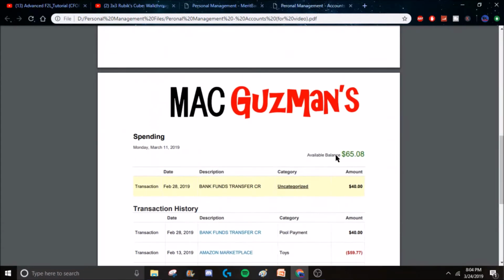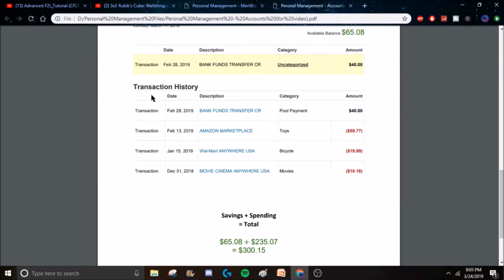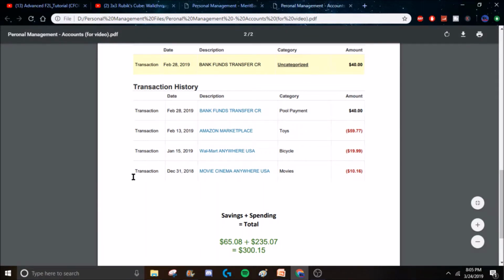And then scrolling down to the spending. Alright, so don't look at the top, look at the bottom, and it says I went to a movie theater on December 31st, and the ticket cost $10.16.